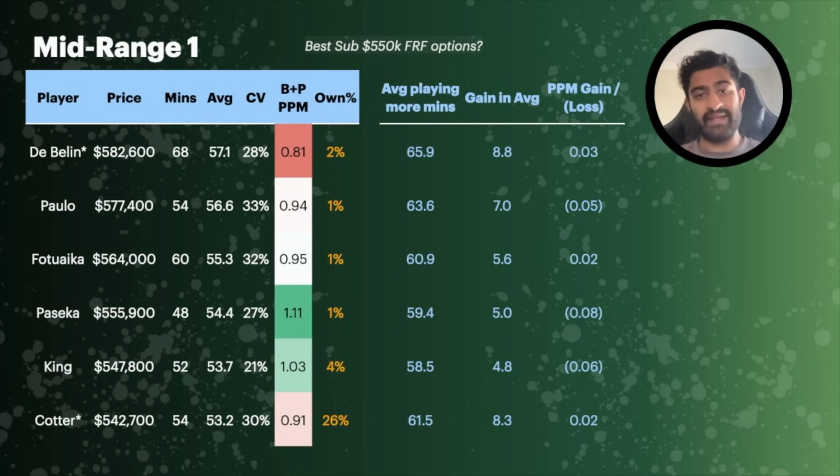But if you look at someone like Max King and Ruben Cotter, my narrative is probably going to be a little bit different when we start talking about minutes. Now, if you watched my preseason team reveal, I currently own Ruben Cotter in my front row forward, and he's very, very popular. 26% owned, I believe, is the second most owned front row forward behind Payne Haas.